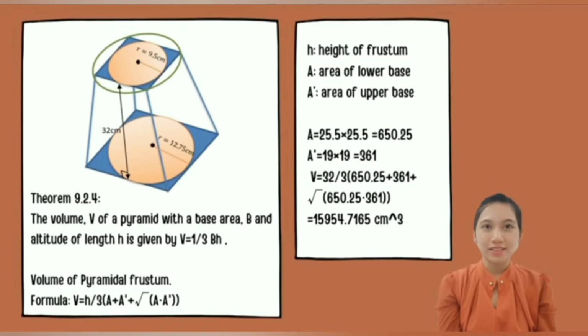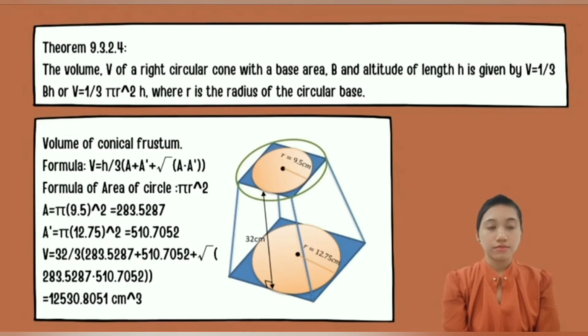First, we need to calculate the volume of pyramidal frustum. So we need to use the formula of area of lower base plus the area of upper base plus the square root of the area of lower base times the area of upper base. All the total we need to times by h over 3, where h is the height of frustum. So we get the volume of the pyramidal frustum is 15,954.7165 cm cube.